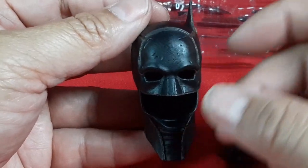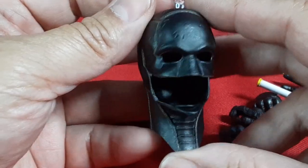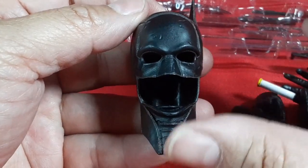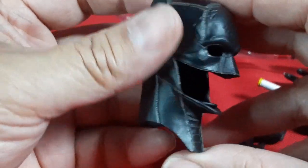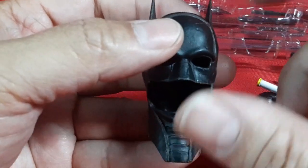It does come with a Bruce Wayne head sculpt, so you can put this on the table. When I first saw the design on this mask, I was amazed. I still am amazed, because this is a good version of a reality-based Batman, rather than the Dark Knight.